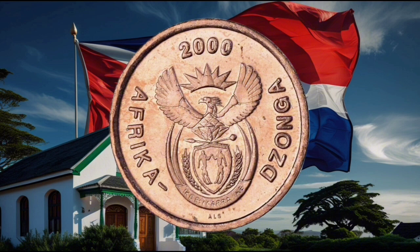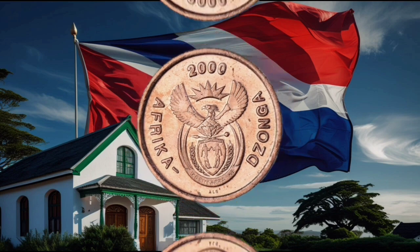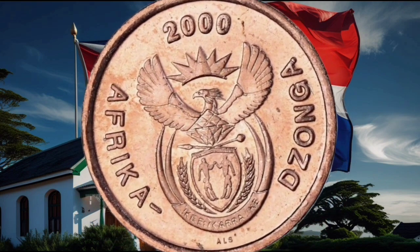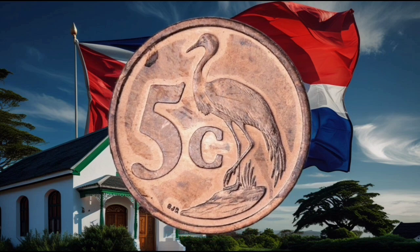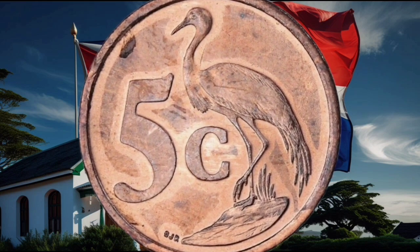The 5-cent coin in South Africa has gone through multiple design changes since its inception. Originally introduced during the era of the Union of South Africa, it became part of the new decimal system in 1961 when the country transitioned from pounds, shillings, and pence to the rand system. Each new version brought with it unique symbols and historical significance tied to the nation's identity.